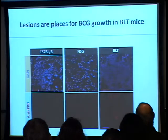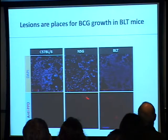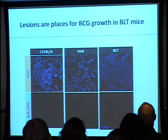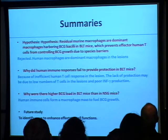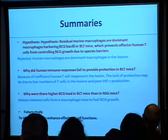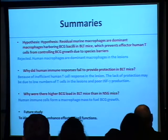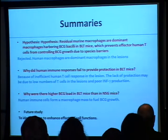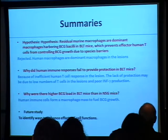If you look at NSG mice, there is a lot less macrophage recruitment to fuel the BCG growth. So when you compare NSG and BLT mice, you can see why there are more BCG bacilli in BLT mice than in NSG mice. In conclusion, the hypothesis is rejected because human macrophages are the dominant macrophages in the region. Why the human immune response failed to provide protection is because of an inefficient human T cell response in the region, probably a low number of T cells and poor interferon production. Why is there a high BCG load in BLT mice? Because human macrophages form a macrophage mass to fuel BCG growth. So future studies should be directed to identify ways to enhance effector T cell functions in the region.